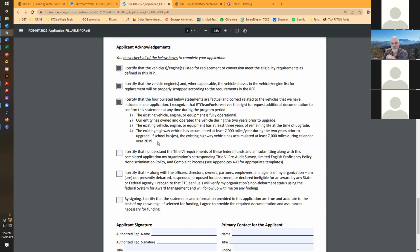So this is the place right here where we are repeating: it must be fully operational. You must have owned or operated it for the last 2 years. It must have at least 3 years of remaining life on it, and the accumulation of miles requirement.